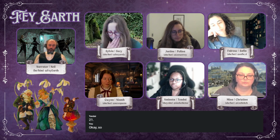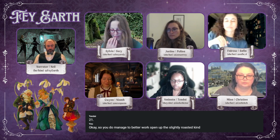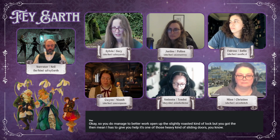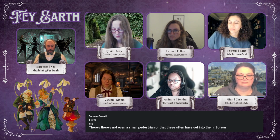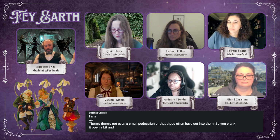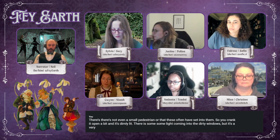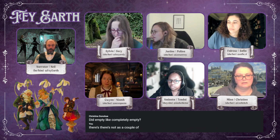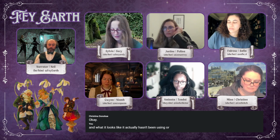Okay, so you do manage to work open the slightly rusted lock, but then Nina has to give you help. It's one of those heavy sliding doors, you know. There's not even a small pedestrian door that these often have set into them. So you crank it open a bit, and it's dimly lit. There is some sunlight coming in through the dirty windows, but it's very unassuming. It doesn't look like it's been used much in a while. Is it empty, completely empty? No, there's a couple of random crates around. Okay. But it looks like it actually hasn't been used in a while.